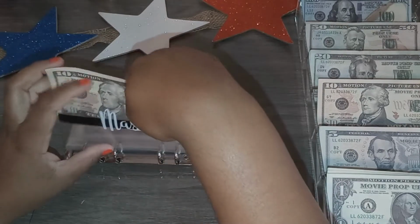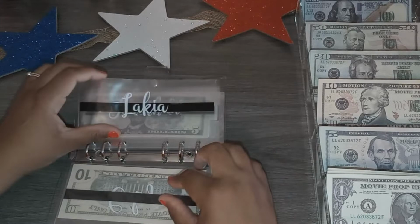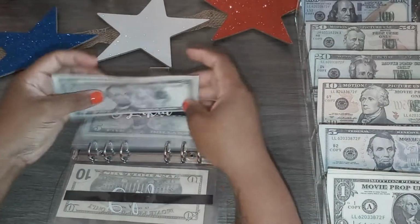All right, so starting with my sinking funds, my Sun Mason will be getting $10. My envelopes are still pretty empty, so next, I'll be stuffing my envelope. It'll be getting $6. So that's a 5 and a 1.